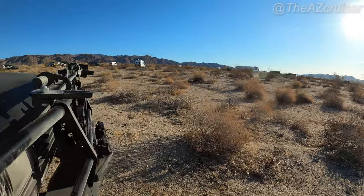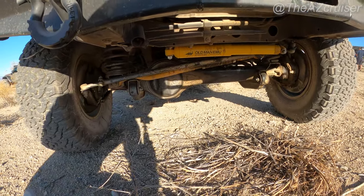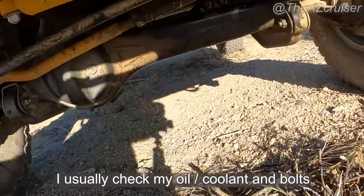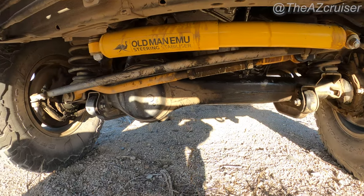Check my oil, check under here, everything looks tight. Check my coolant. My breather hose for the differential is popped off right there, so I'll hook it back in and we should be ready to go.